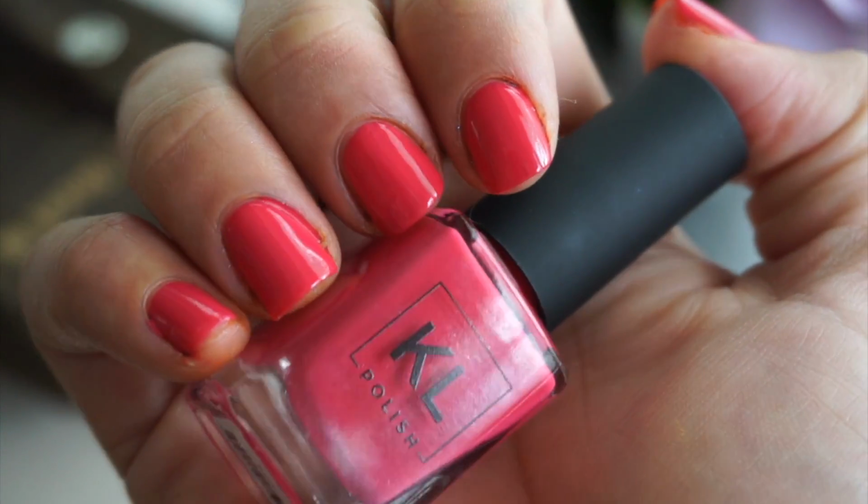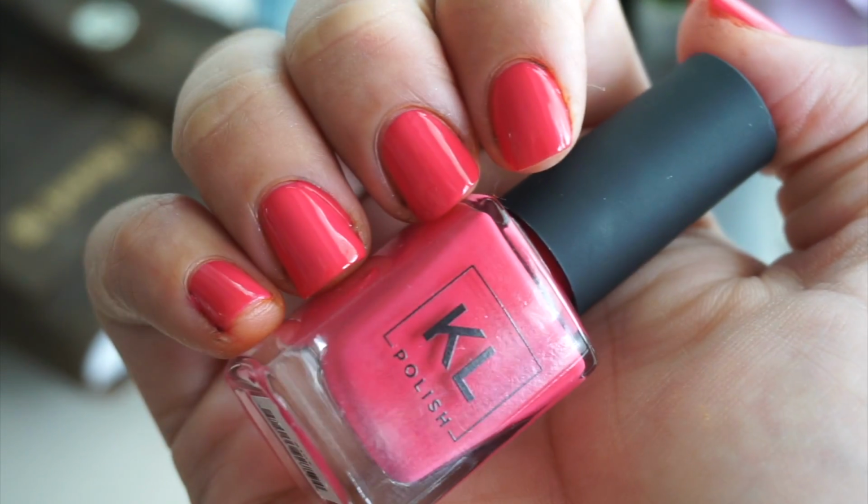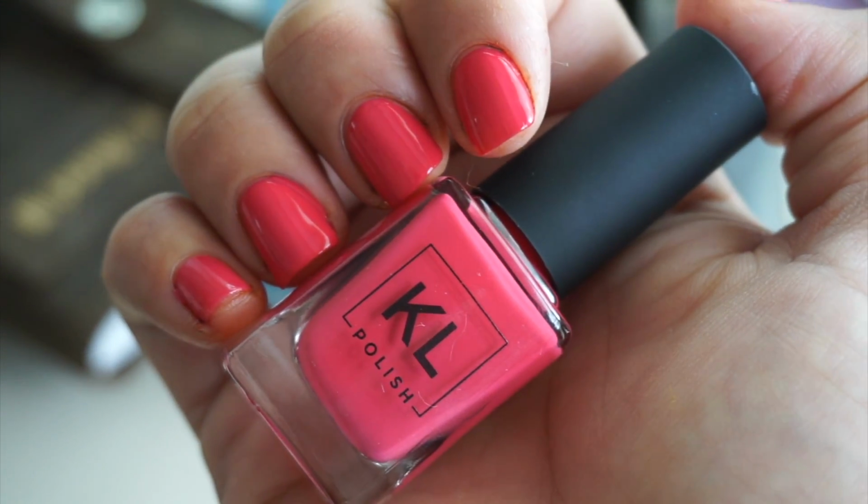So I'm gonna start off with the polish that I have on today, and this one is the color Celia, and it's kind of more of a fuchsia, hot pink mix, I feel like. Really beautiful. I love hot pinks. Those are some of my favorite polishes to wear year-round. I don't really care what time of year it is. I'll wear a hot pink, I'll wear a yellow, whenever I feel like it. That's just how I am.